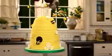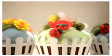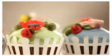On top of all that, I'm releasing a second paid tutorial. So some of you guys might have caught my sculpted beehive cake decorating masterclass. This is more of a cupcake masterclass for these gorgeous garden cupcakes.